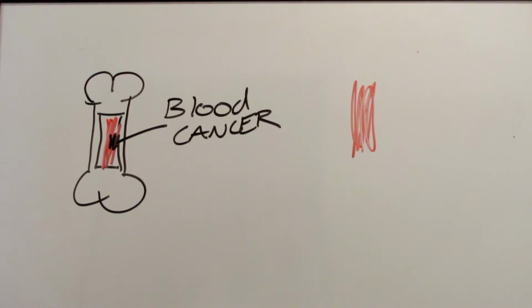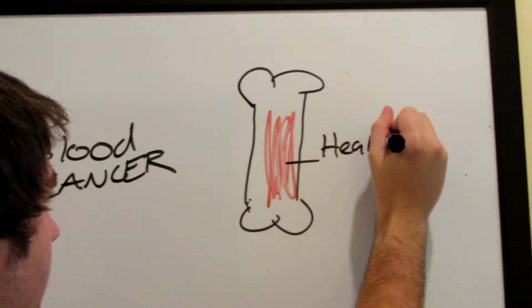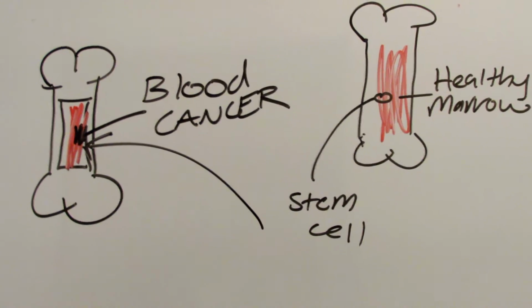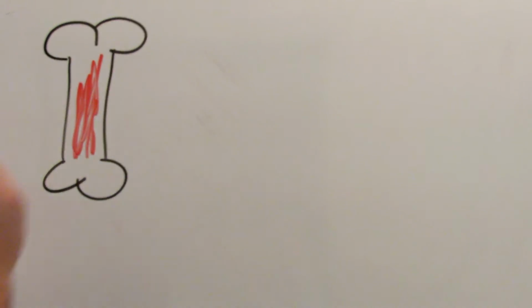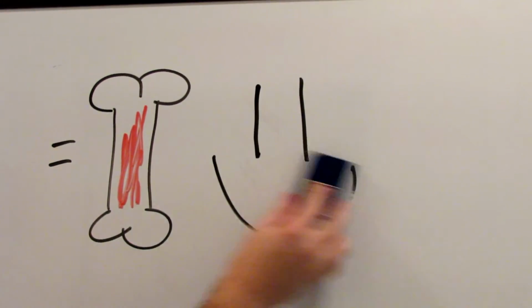But you can actually go to healthy marrow in an adult, and you can pull out a bone marrow stem cell, which can be put into the infected bone after removing the bad tissue, and you can actually grow new healthy marrow. If you cannot find a donor, you can still find stem cells, either embryonic or umbilical cord, that will suffice and will allow you to grow new marrow. However, you will have to deal with some issues with your immune system. Stem cells save lives.